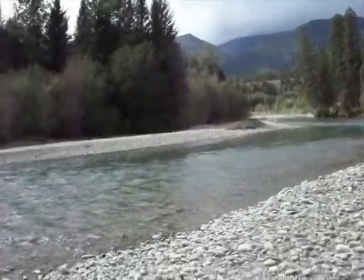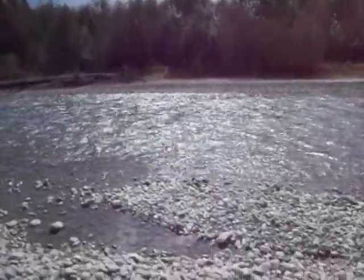Wow, what a beautiful day. We're out here just enjoying ourselves. Caught a couple bulls, caught some kokanee. Here on my holidays in BC, enjoying the day.